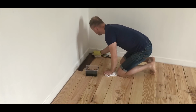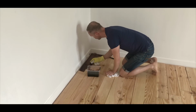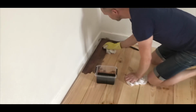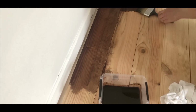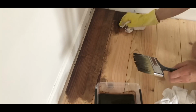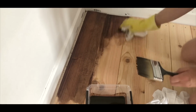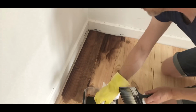Circular motions. Of course, there's already dry stain. Well, we learn by doing. It's been a long time since I've done it.